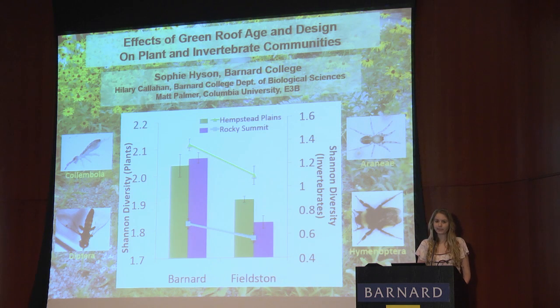We found many different types of functional groups of insects, including the decomposers like Collembola, herbivores and pollinators like Diptera and Hymenoptera, and insectivores such as the spiders. The presence of these different functional groups is a positive indication that green roofs could possibly be used for increasing invertebrate and plant diversity over time.